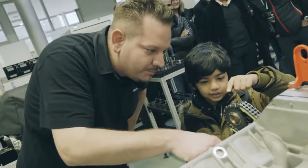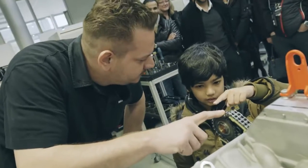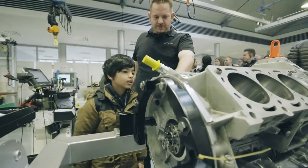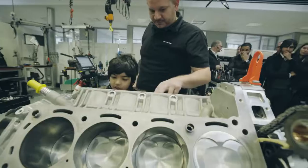You see the pistons, this is a chain, so the engine is running and turning. When you have the pistons on the crankshaft, the pistons go up and down. Pistons are this.